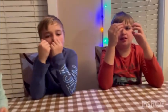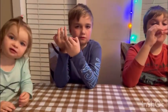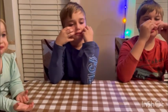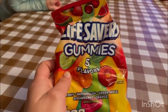Which one's your favorite of all? Which one you like favorite? All of them. All of them? Yeah. I'll put all the pictures for each of these colors and the bag, so you guys know which one we tried, and all of them are good. I think they're all good.